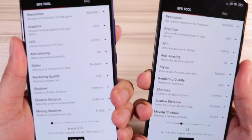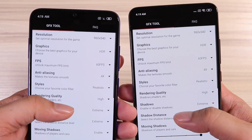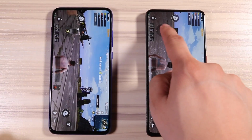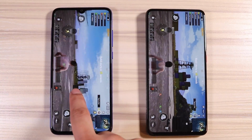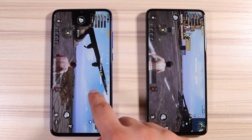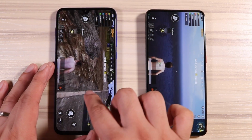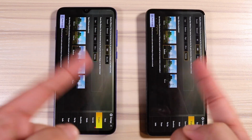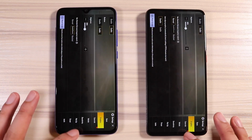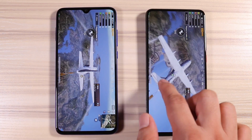Well, it's a good thing we have a very good friend, the GFX tool. I just maxed out everything right here. Extreme frame rates, HDR graphics, everything. And here's the game at max settings. Here we go. Boom. Just look how smooth that is on the Mi 9T. This is the CC9. Wow. It's very smooth. And as you can see, HDR graphics and extreme frame rates, and of course all of the necessary changes have been made. And of course our test, very smooth, much smoother.